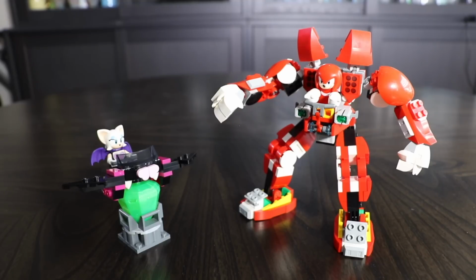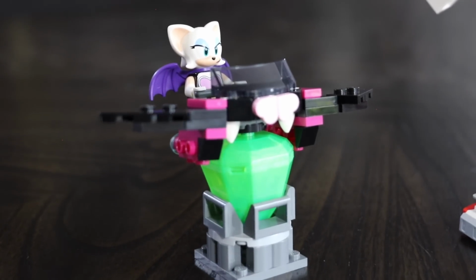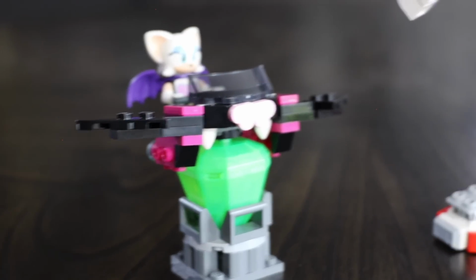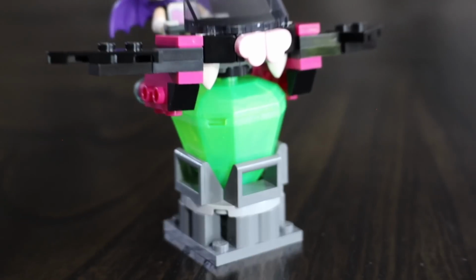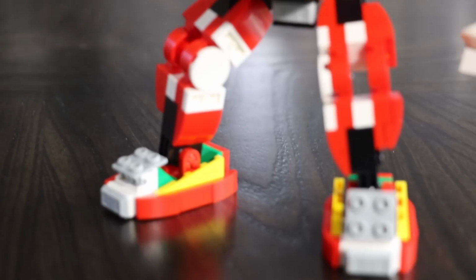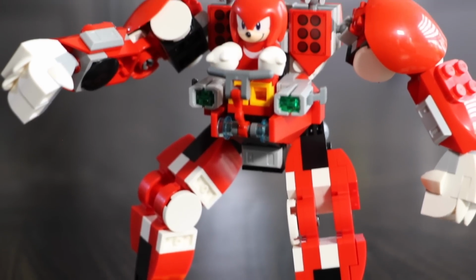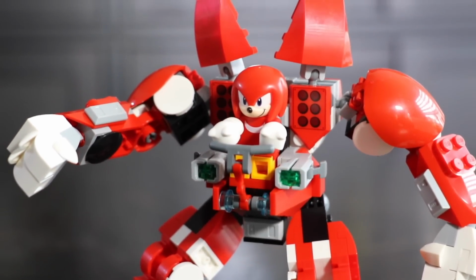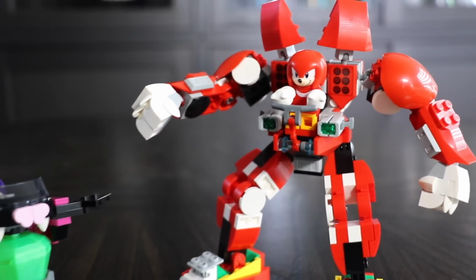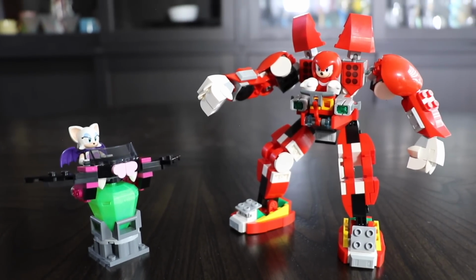That is the LEGO Sonic the Hedgehog Knuckles Guardian Mech set. This is $15 more than the Shadow set that we just went over. And is it worth the price? I don't know. This set does by far have the best minifigures the Sonic line has seen so far. Both Rouge and Knuckles are perfect. But for $15 more, it's pretty comparable to the Shadow set in terms of all the stuff that you get. The Master Emerald Shrine is a little underwhelming. I think they could have gone a little bigger with it, but don't get me wrong, we'll talk about that later. But I do really like this set.